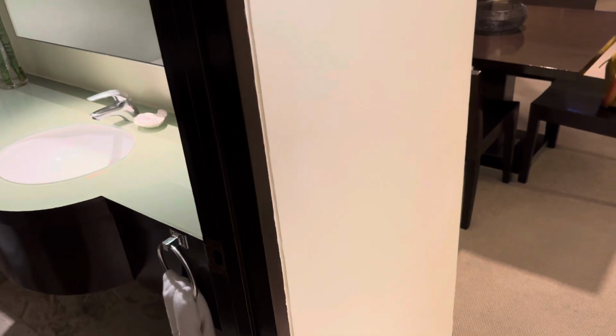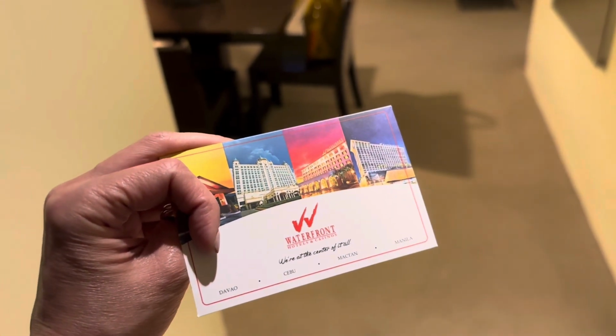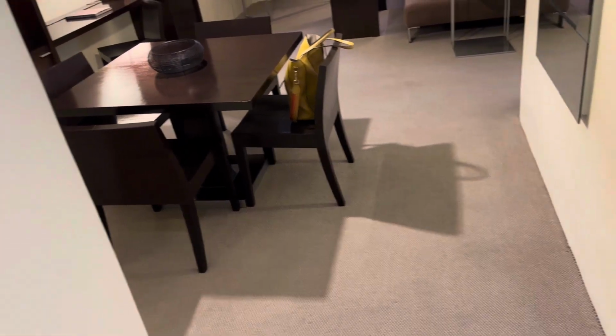So I'm now in the Philippines. I'm now in Cebu for work and I've checked into the Waterfront Cebu City Hotel because of this location. It is in the city center and close to the IT Park. So I'm going to have a few meetings here, so I'm staying here for one night.